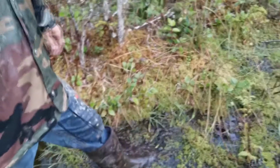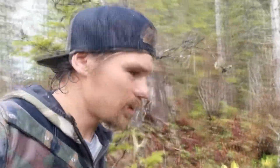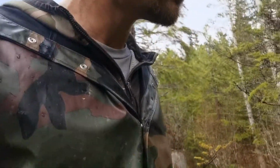Haven't pulled them out yet, but it's in the water again. But it looks like another side-by-side set. It looks like a 6-point set. Nothing crazy again, but it is nasty in here. I'm just walking through crap, as it usually is, but there it is. I can see them both laying in there. Doesn't look too bad, actually.